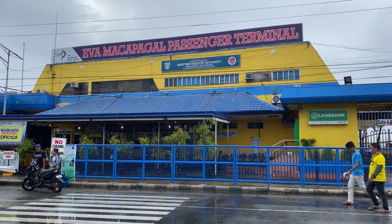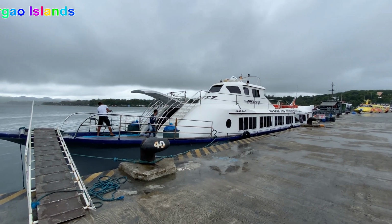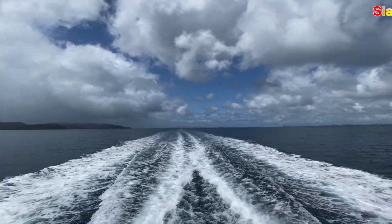This is the ferry terminal in Siargao city. You need to come here to go to Siargao Island. It is also called the pier. This is the boat going to Siargao Island. Travel time is around 2 to 3 hours depending on the speed of the ferry.